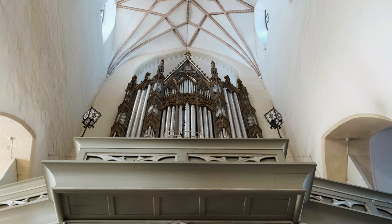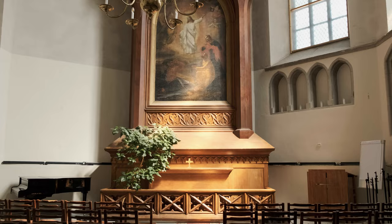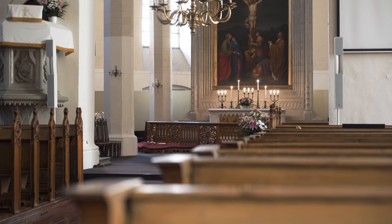I honestly wish I could express how beautiful and grand this church is from inside out. It's definitely worth the visit, and on a hot day like that, it's a perfect place to cool down. Also, the entry to the church is free, but if you would like to climb the tower, it is 5 euros or free with the Tallinn Card.